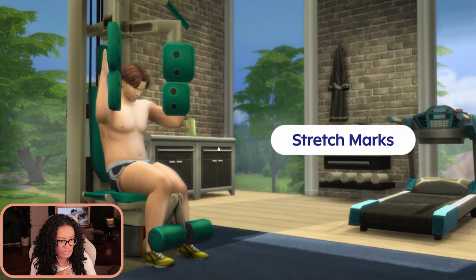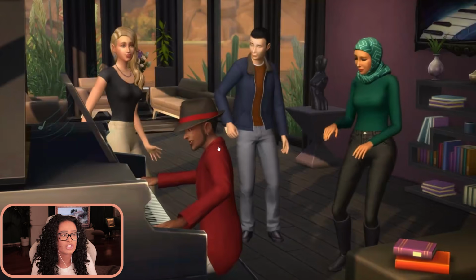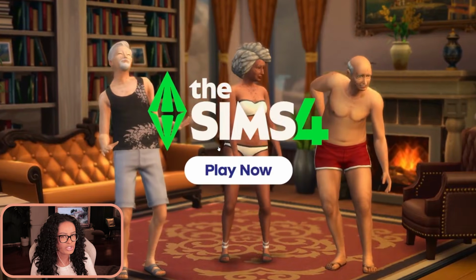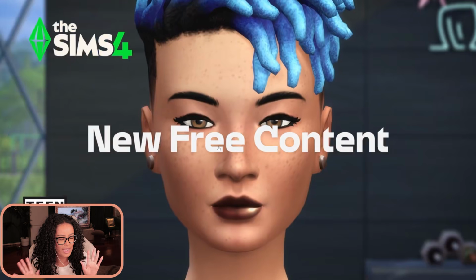I'm glad we have stretch marks. I think stretch marks is such a good thing to showcase in a life simulation game, okay? Just more swatches maybe on it. I don't know about y'all, but I don't feel like 2 is enough. Do you feel like that? I don't know. I feel like that.